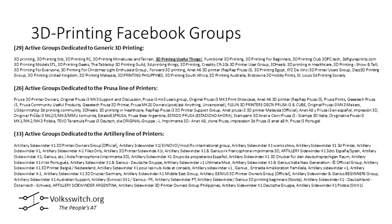This iChart is a listing of Facebook groups that focus on 3D printing in general, the Prusa line of printers, and the Artillery line of printers. A majority of the people in these groups are excited about 3D printing as a technology and their own 3D printer, but they've tired of printing Yoda heads and baby Groots. Their shelves are full of decorative items, and they're wondering if that's all there is to this technology. If you post to a few of these groups and describe your need, I guarantee you will hear from someone who is dying to finally use their printer to create something of real value. You may need to reimburse them for the filament and postage, but then again, you may not.